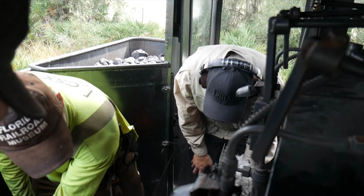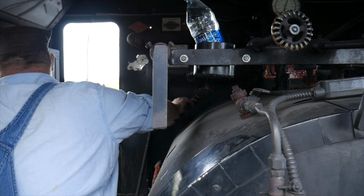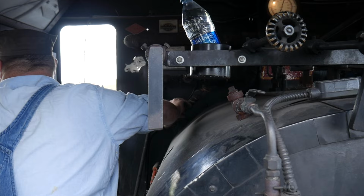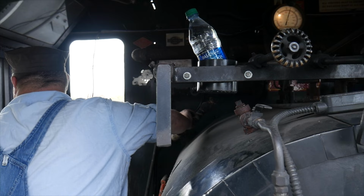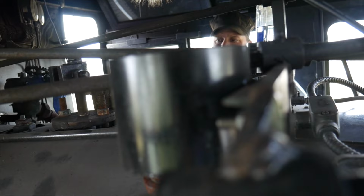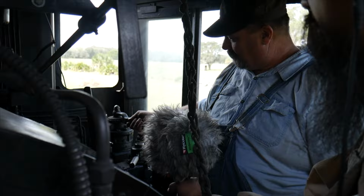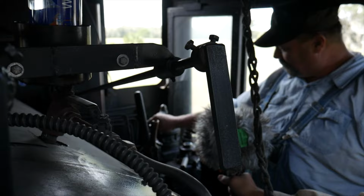And door closing. Opening it up. The latch. Apply the brakes. And release the train brakes.